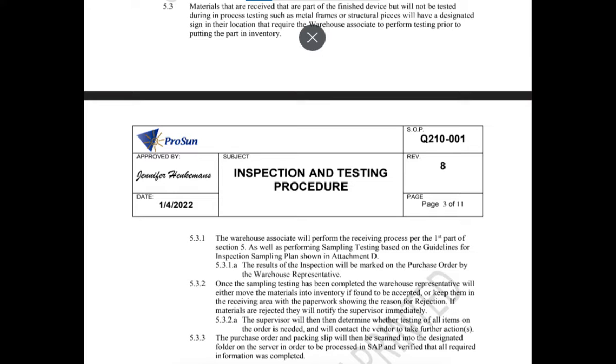The warehouse associate will perform the receiving process per the first part of Section 5, as well as perform a sampling testing based on the guidelines for the inspection sampling plan shown in Attachment D. The results of the inspection will be marked on the purchase order by the warehouse representative.